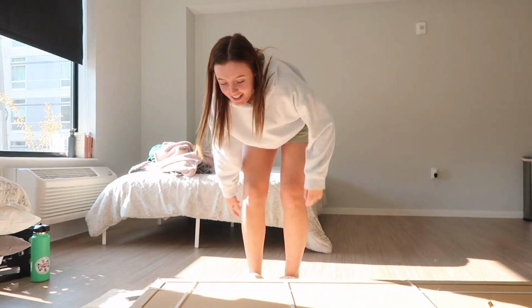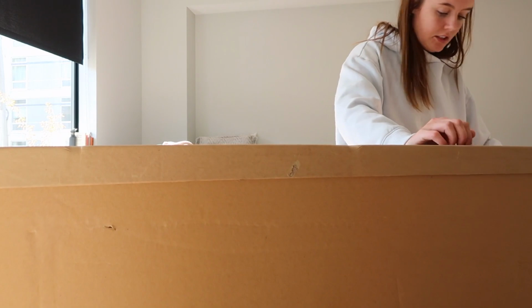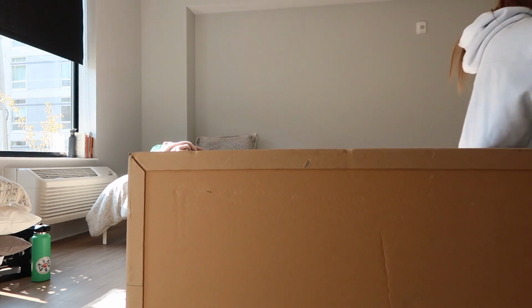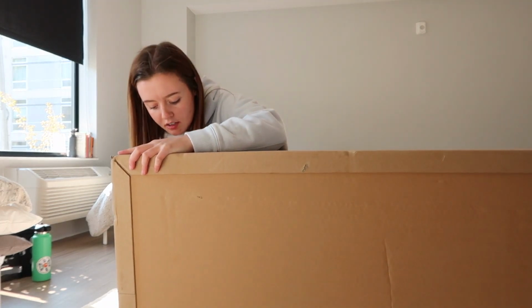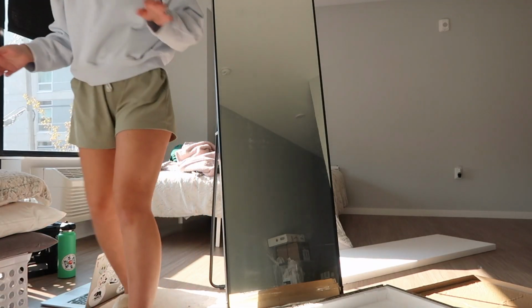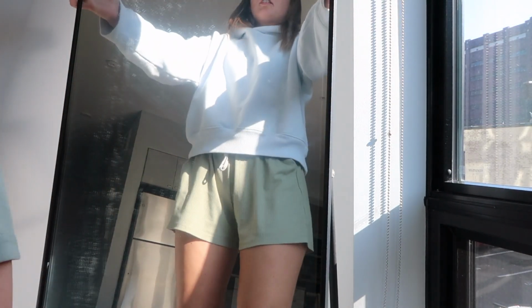Another package. My mirror came. I don't even know how to go about opening this. Like this. I'm getting somewhere. We're getting somewhere. Oh, I got it. Yay. We're going to move it to where it's supposed to be. Put it right in this corner.